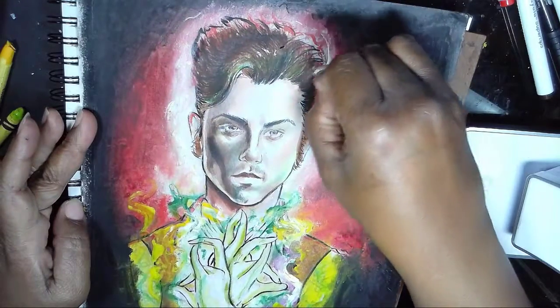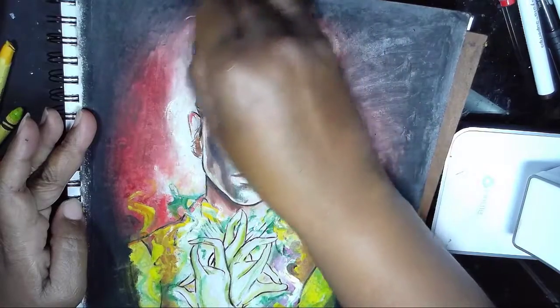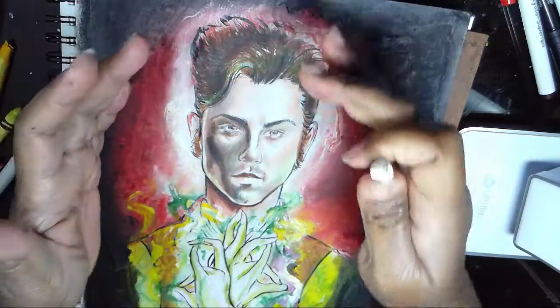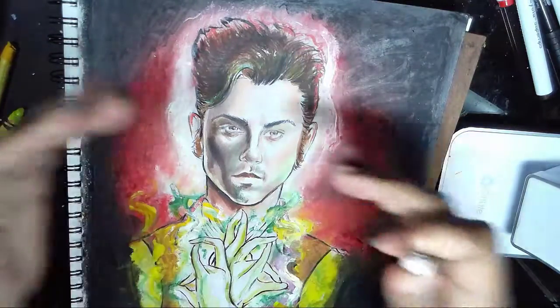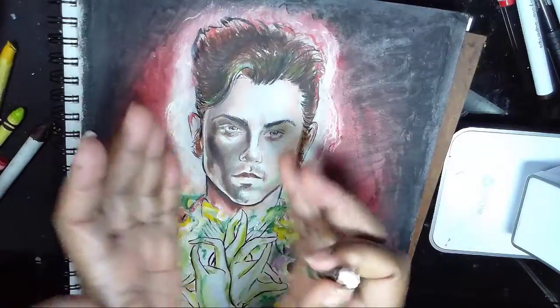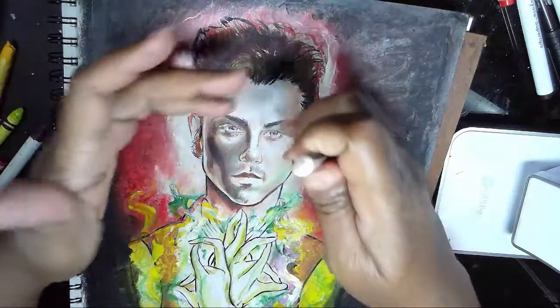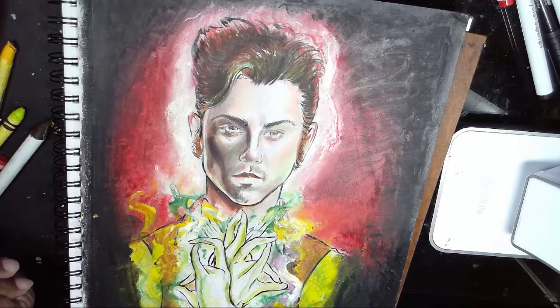So not only does it seem like the magic's coming from his head, but also from his hands and stuff. Now I can also bring in the red even more, so it just centers more around him. The more that you bring it in, the more this becomes the central. And then what I'd like to do is add more color to his face, a little bit more there.